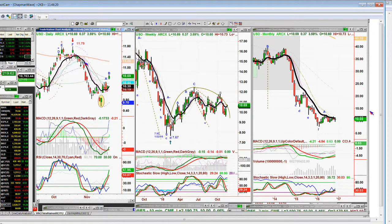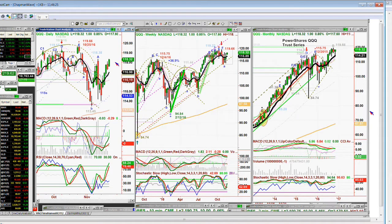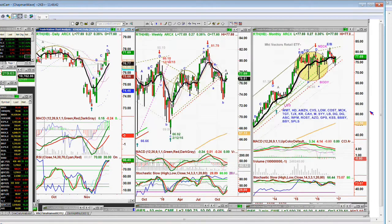Let's go back to the QQQs. If the QQQ series is able by Wednesday to be trading close to 119, that's going to say to me that the rectangle formation in the weekly chart has consolidated sideways, something that I've spoken about for a while. And if I see the RTH, it's three things. The RTH index, which is in leg D right now, but still acting pretty darn well at 77.69. This is the S&P market vectors retail ETF. I need to see this, especially since we're coming into December already.